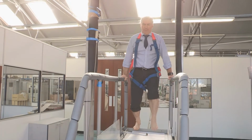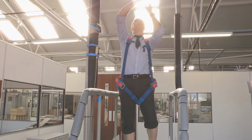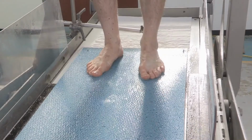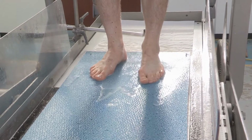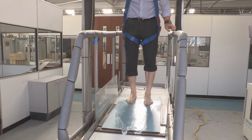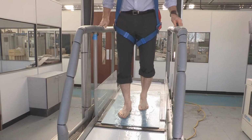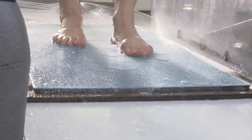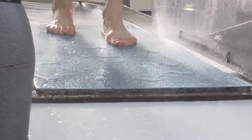The ramp test is an ex-factory slip resistance method that involves using a human operator walking up and down an inclining ramp over the flooring sample until a slip occurs. This test is undertaken in either barefoot conditions with the use of a soap solution or with footwear in the presence of an oil contaminant.